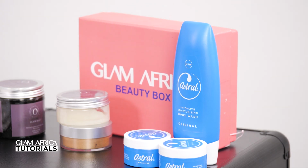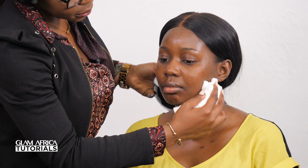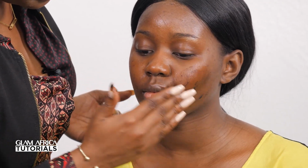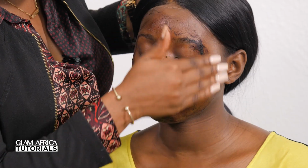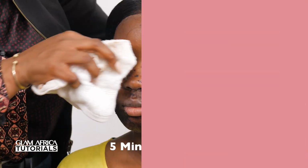To start off, we'll open up our pores by using warm water. Then we'll add a little bit of water into the black soap and gently massage it into her face. And this will help remove any dead skin or residue from the day. Again, with some warm water, we'll now remove this after about 5 minutes.